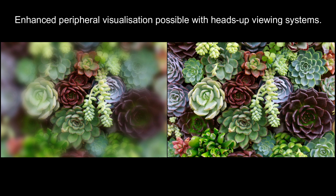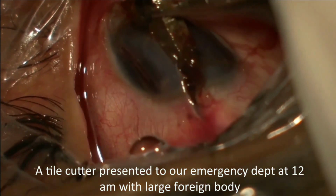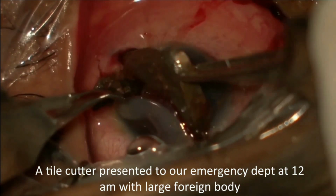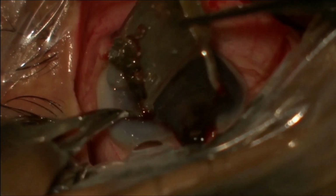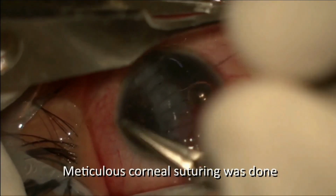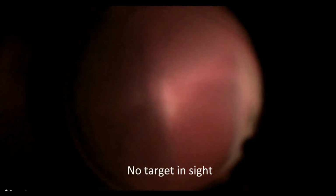Enhanced peripheral visualization, which is possible with the heads-up viewing system. This patient with a tile cutter injury presented to our emergency department at 12 midnight. A large foreign body, a piece of the tile cutting blade, went inside and halved his eye. The foreign body was removed, measuring 14 by 11, and meticulous suturing was done. He was taken for the VR surgery after 1 week.